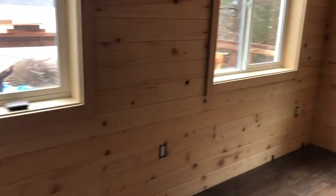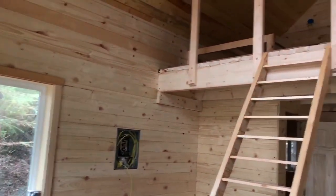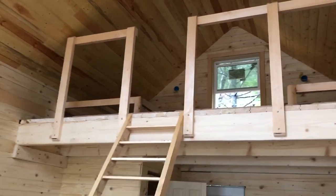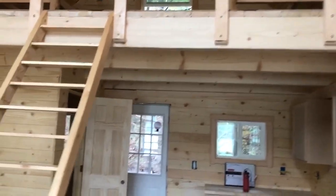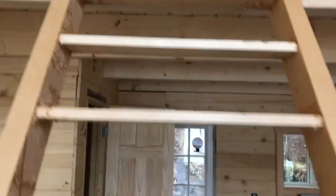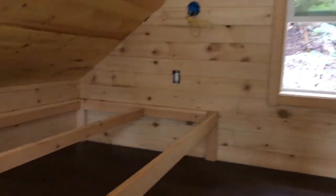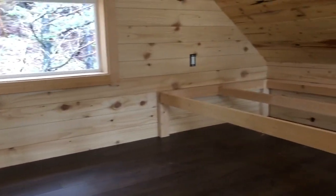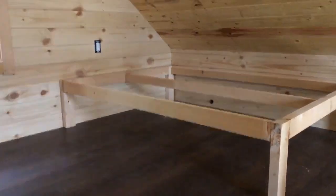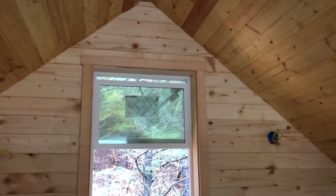Just getting the electrical put together as well today. It's got a half loft. Got a good start to my handrails today. Up here I built 2 full-size beds. It also has the nice floor up here in the loft. And the beds need their final sand and finish, but I'm putting everything in place just to see it. 2 beds, each one's got a light and an outlet. Nice big window up here.